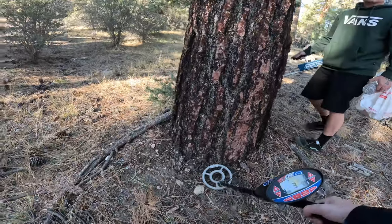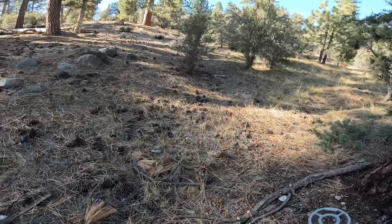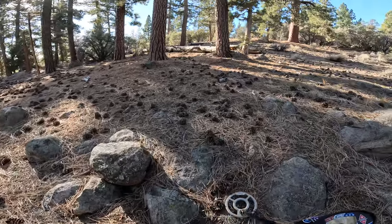In between two trees like this, always a good spot. Okay. Well, then I'm going to check out in between these two right here. Right up here. Remember, guys.